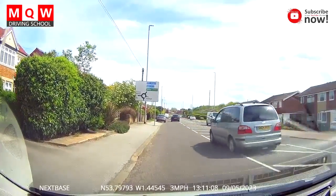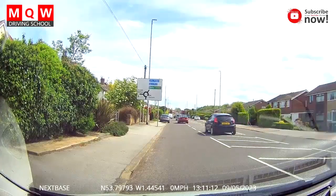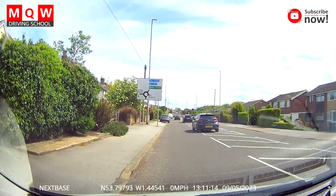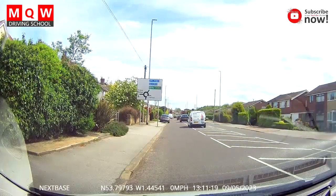There was another moving and stopping, but in front of somebody's driveway is not a good idea, so be very careful, don't block someone's driveway. Now you're going to move off from here, then you're going to use the first exit of the roundabout towards the Crossgate.